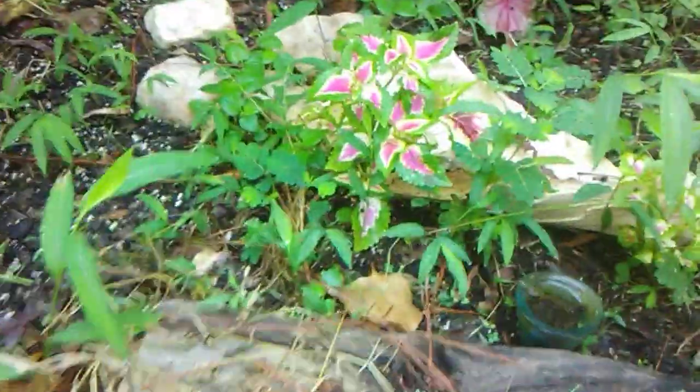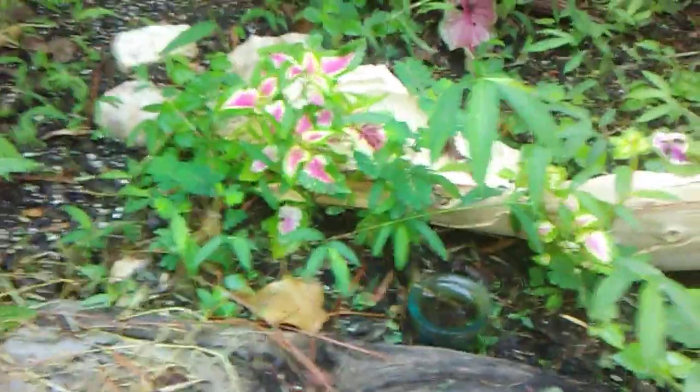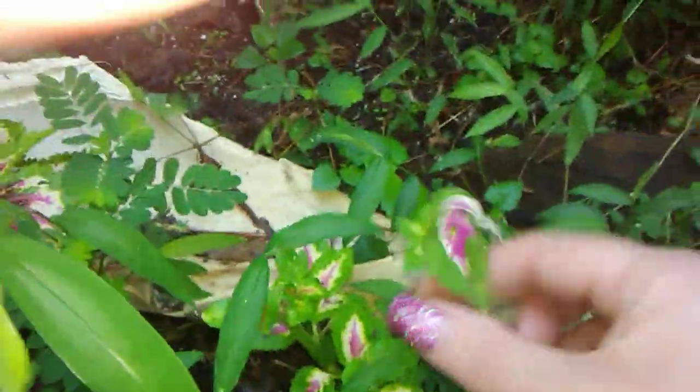Hey everybody, this is Nature Walks with Dawn at my garden of pink coleus. They're starting to get a little bit bushier from the pinch technique. This one's kind of leggy here, so I'm just gonna pinch it here and try to make it bushier.